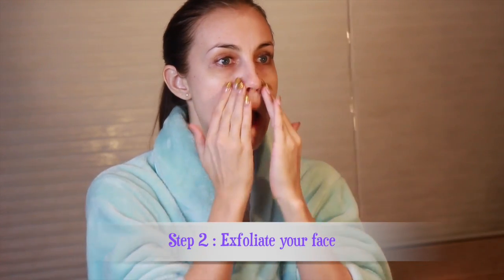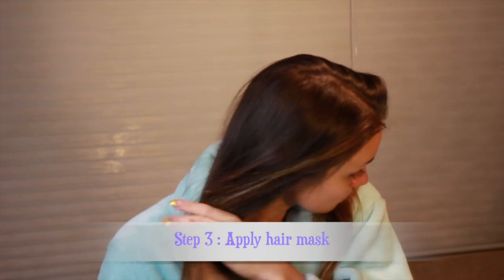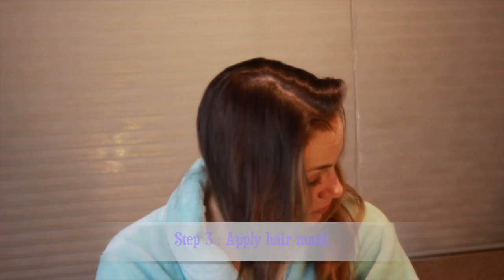Step 2 is to scrub away your stress and exfoliate your face. Step 3, condition your hair. So break out your favorite conditioning treatment and apply it to your ends. My favorite is coconut oil.